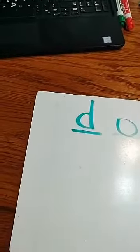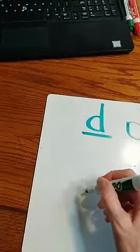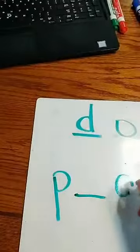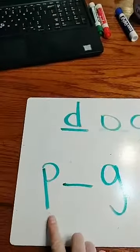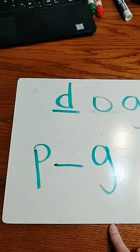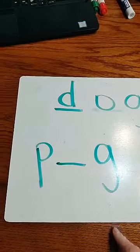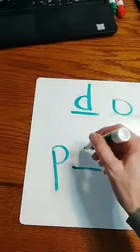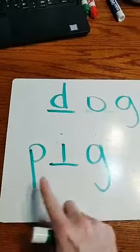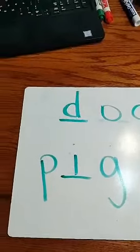Okay, another example would be, tell your kindergartner, I want this to say pig. What letter, what sound do we need to add to make pig? And they would say ih, and then have them blend it. Pig, word, pig. Very good.